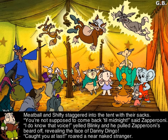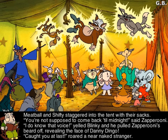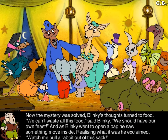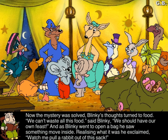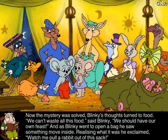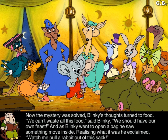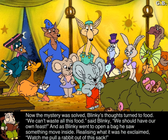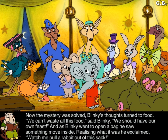Get me down! Oh, how embarrassing! Now the mystery was solved, Blinky's thoughts turned to food. We can't waste all this food, said Blinky. We should have our own feast. And as Blinky went to open a bag, he saw something move inside. Realizing what it was, he exclaimed, Hey, watch me pull a rabbit out of this sack!